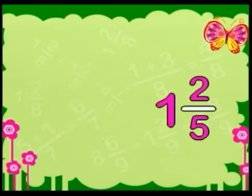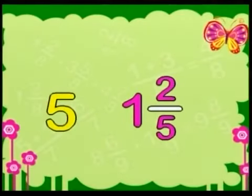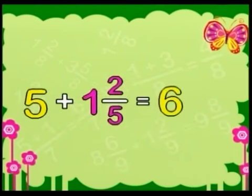We still have the whole number 5, right? Yes. We add 5 to the 1 and we get 6 and 2 fifths. Correct again.